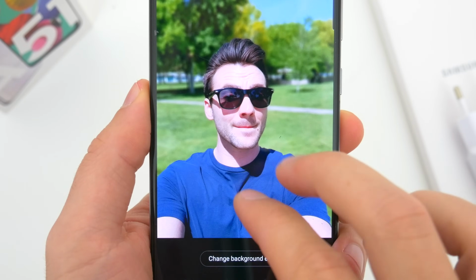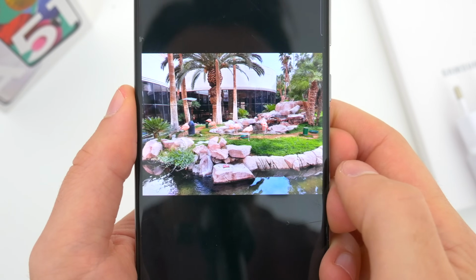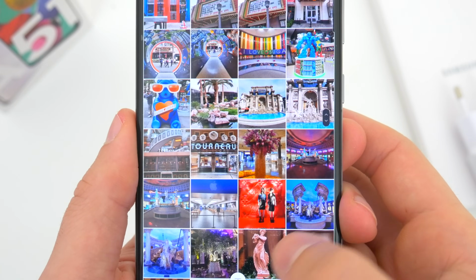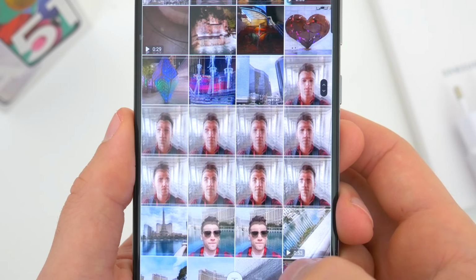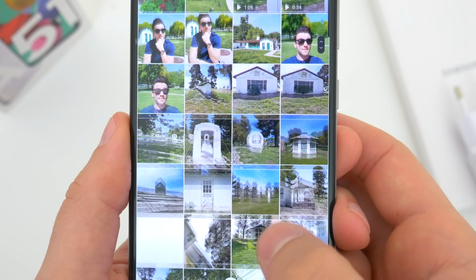Does this phone outshoot something like the Pixel 4a? No, I don't think so. I also think with regular video as well, something like the 2020 iPhone SE may still be a better choice for that. But all in all, the A51 has thoroughly impressed me with its shooting capabilities this year. And if you guys are interested, I do have a ton of camera tests and picture and video comparisons on the channel already that go more in depth with the shooting capabilities.